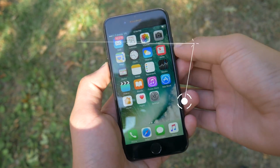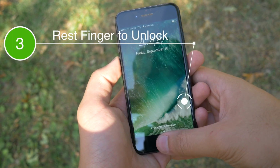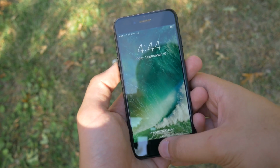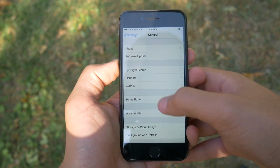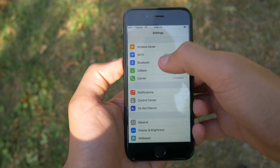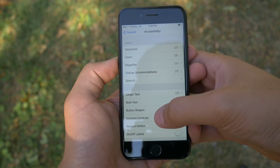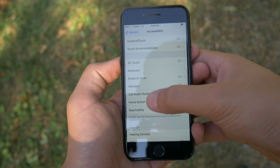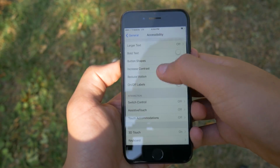3. Now in iOS 10, by default, in order to unlock the phone through Touch ID, you actually have to click the home button. You can't just rest your finger on the scanner and have it unlock that way. Now in order to get back to that regular mode where you can just rest your finger, you will have to access settings. Now from settings, you just go to general, then accessibility, and scroll until you see home button. Tap on home button and you will see an option where you can toggle rest finger to open.